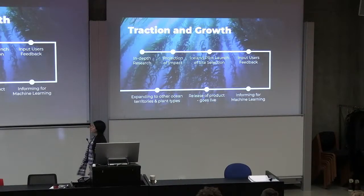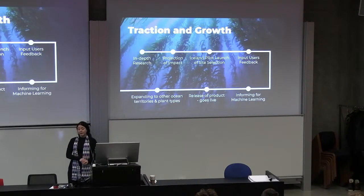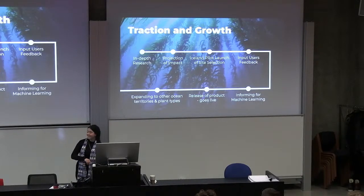Our plan is to continue with our in-depth research, as we would definitely need more research about the variables we're taking into consideration and much more. This includes projection of impact in the longer term, an Icelandic pilot launch of site selection, and taking input and feedback from users. And of course, at the end, expanding to other ocean site selections and other plant types, not specifically kelp.